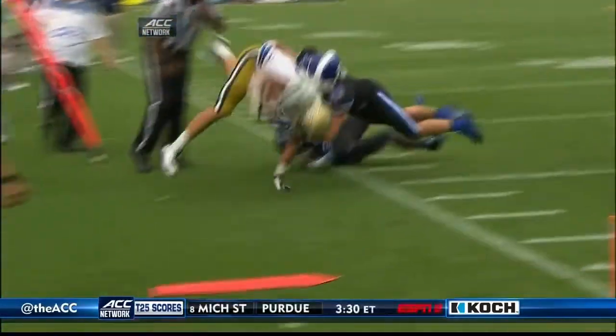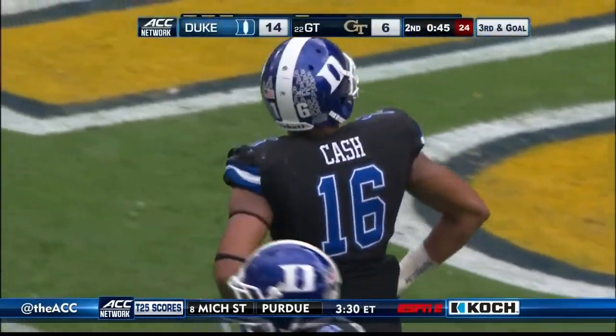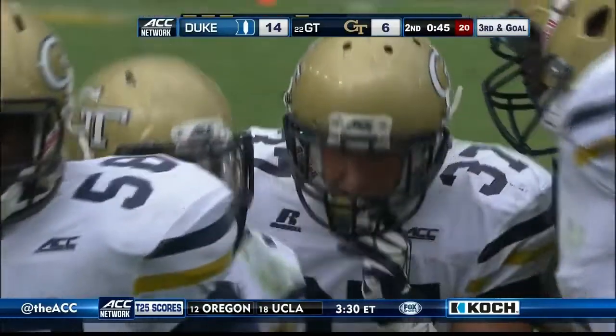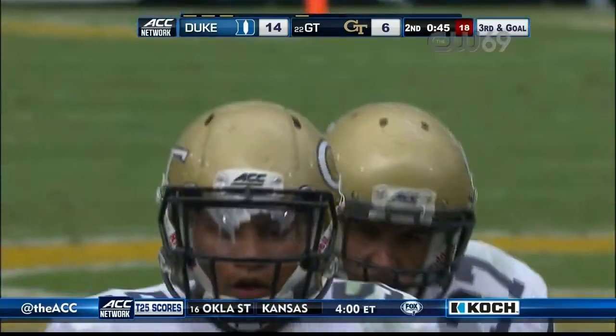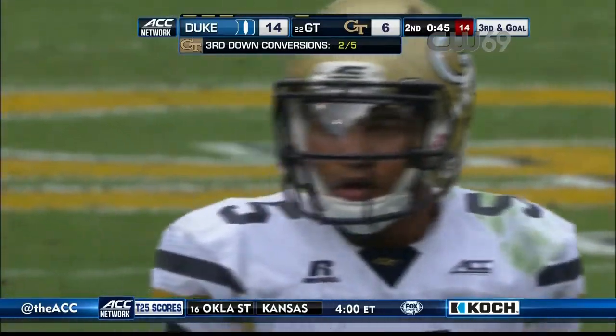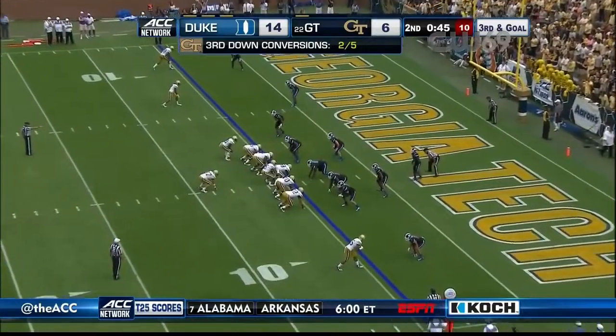Lasky tries to stay alive, but again, a good job by Duke to rally up and force 3rd down inside the red zone now, inside the 5. Duke has done a good job of really being tough down here close. Plenty of time in the half, 45 seconds. 3rd down and goal from the 4. Mark it just inside the 5.